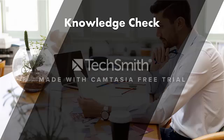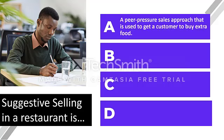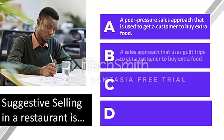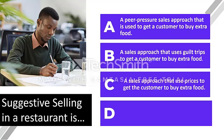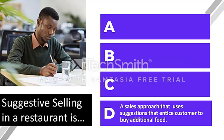Time to check your knowledge. Let the games begin. Suggestive selling in a restaurant is A, a peer pressure sales approach that is used to get a customer to buy extra food. B, a sales approach that uses guilt trips to get a customer to buy extra food. C, a sales approach that uses prices to get the customer to buy extra food. Or D, a sales approach that uses suggestions to get customers to buy additional food. If you chose D, you are correct.